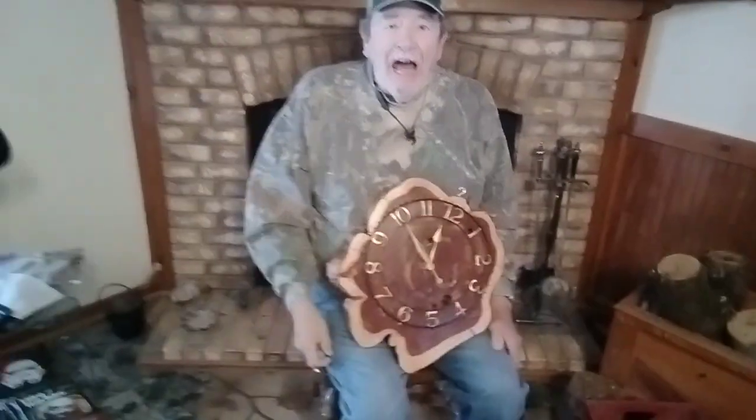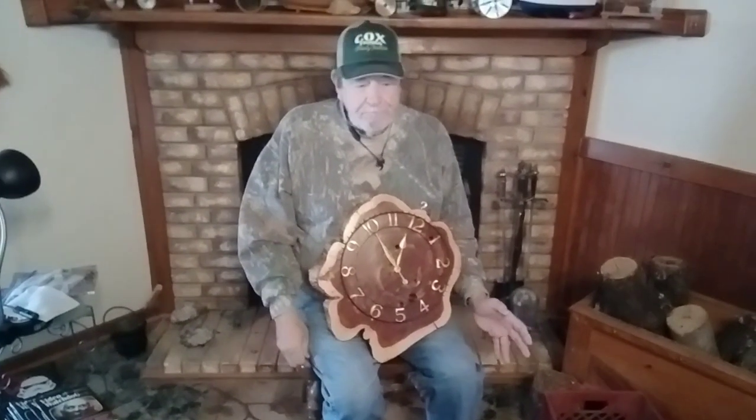This is the hat that my wife and my son got me for Father's Day. It says Cox's Fishing Camp. I love it. Okay, I'm gonna do a little show today about some stuff I made, and I'll tell you the story behind it, okay?